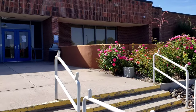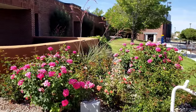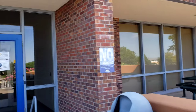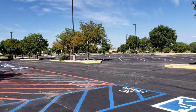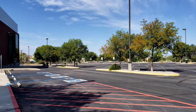I'm not sure if this is the main entrance or what this is. I'm not familiar, but I got some nice roses out front here. Nice little resting area there. It's like plenty of parking over here on the northwest side.